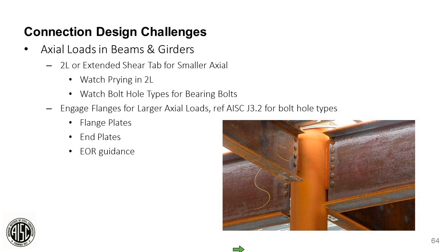And then for larger axial loads, the flanges will likely need to be engaged, which would lend itself more to the use of flange plates or end plates with the flanges connected. This is probably a situation where I would ask the engineer of record if they have a preference when engaging the flanges for an axial load, as engaging the flanges might create additional stiffness that they had not accounted for in their analysis model.